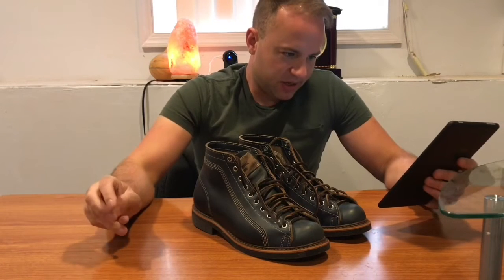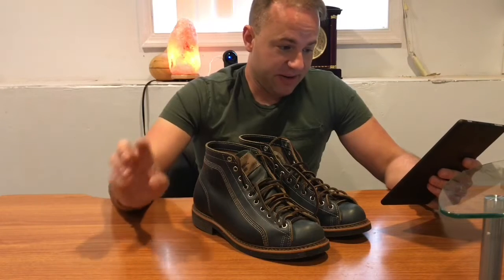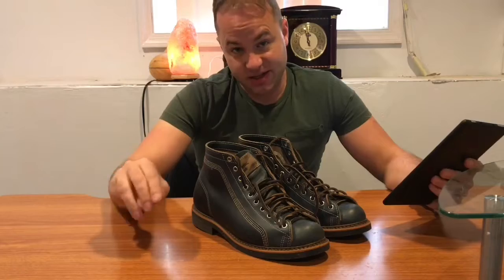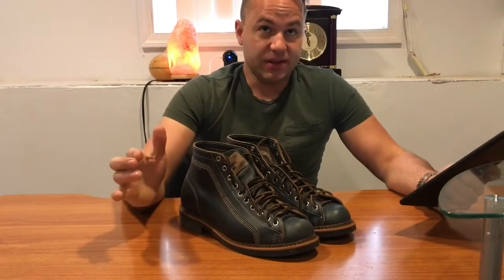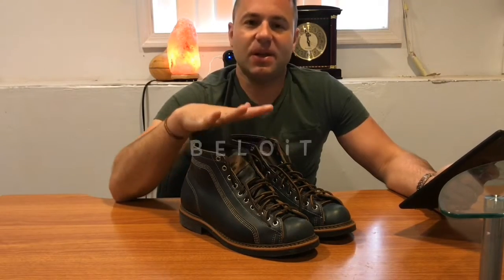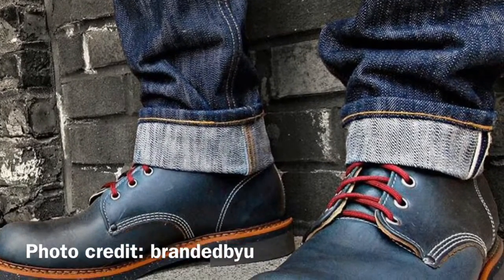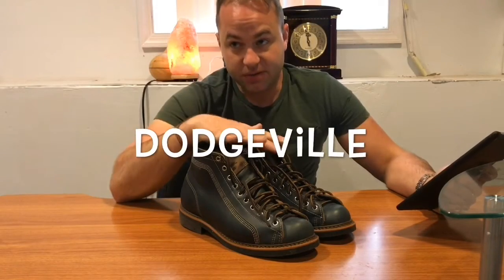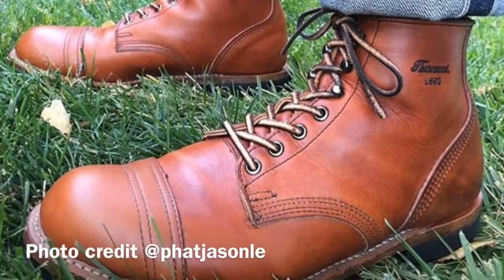What I also didn't know was how each model in the Thorogood heritage line is named after a city in Wisconsin that was established in the 1800s. These roofer style boots are called the Portage boots. There's another style, I pronounced it Belwatt in my last video. It's actually pronounced Beloit, and that's also a town in Wisconsin, established in the 1800s. The Beloit is a plain toe model, and then there's the Dodgeville, which is a cap toe model. Dodgeville's also a town in Wisconsin.